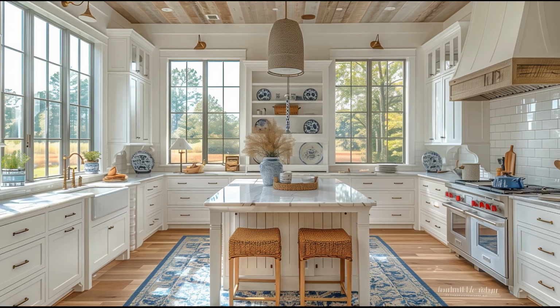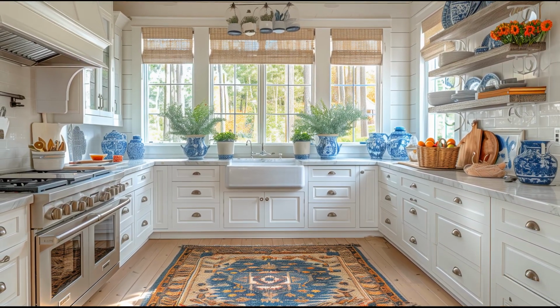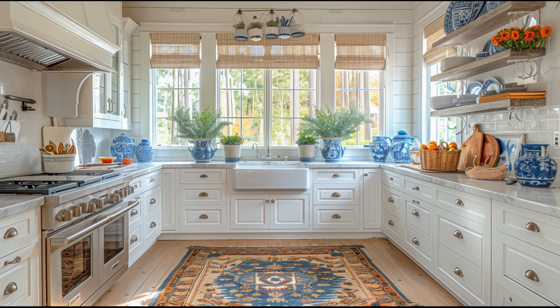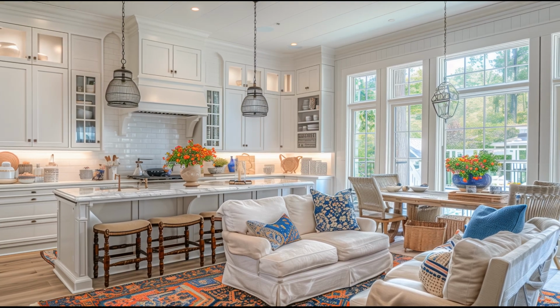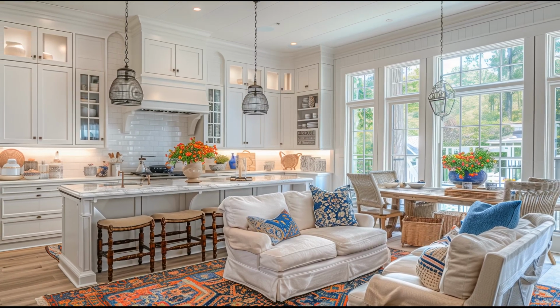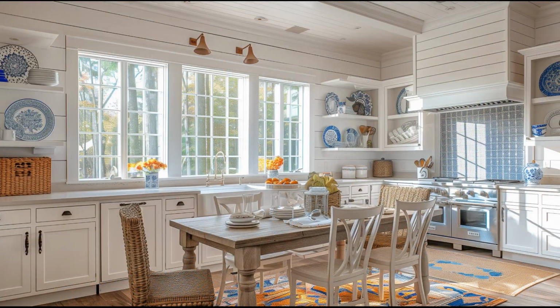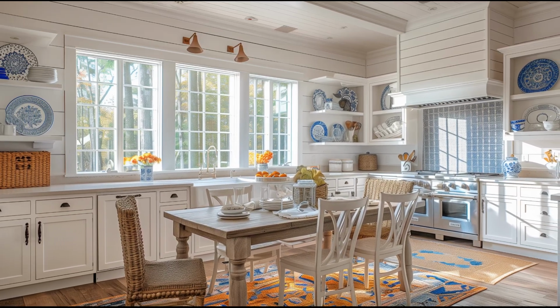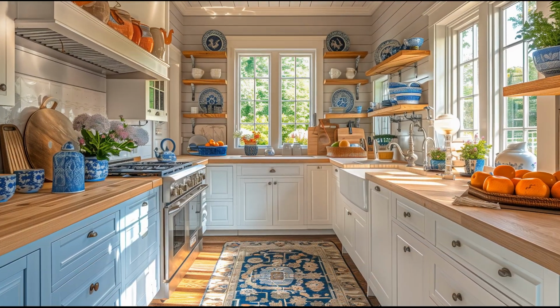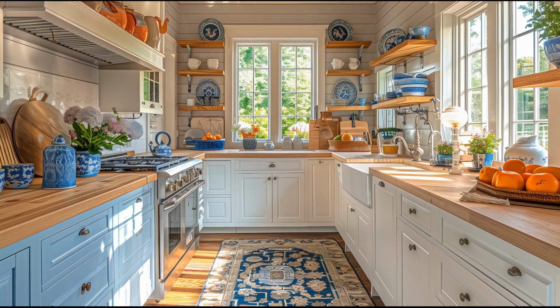Conclusion. Designing a charming cottage kitchen with vintage vibes is about creating a space that feels warm, inviting, and full of character. By blending vintage elements with natural materials, soft colors, and thoughtful decorative touches, you can transform your kitchen into a cozy haven that reflects the charm and simplicity of cottage living. Whether you're cooking a family meal or enjoying a quiet cup of tea, your vintage cottage kitchen will be a delightful and welcoming space.